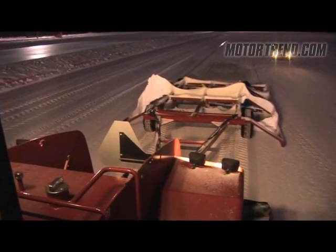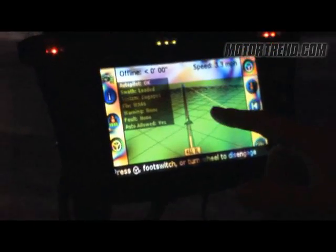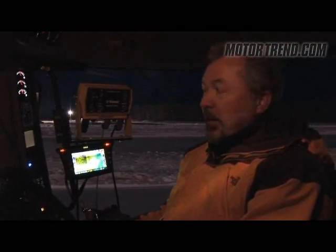These guys run these machines all night long to keep this snow surface perfect. But these are very, very advanced machines. In fact, using this GPS equipment, the tractor can actually drive itself around a preset course. So while this facility may never sleep, I think I'm going to.